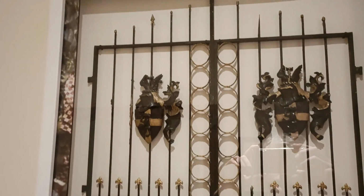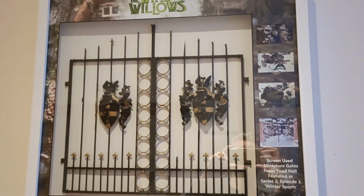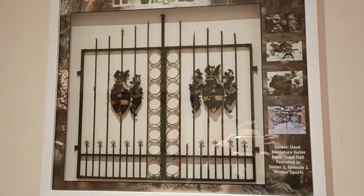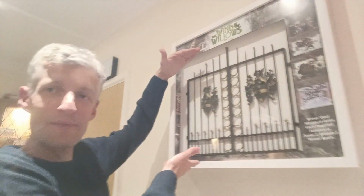I think they're made from wood mostly, but again made to look like something completely different, in this case metal, and they've got some lovely details to them, and I'm really privileged to own them. And they're quite large, as you can see, quite big. There's my hand span there. You can imagine how big the set would have been, the entrance to Toad Hall. I'm quite surprised that we didn't see this more often than we did, bearing in mind they are actually the gates of Toad Hall. But yeah, it is what it is. Like I say, really happy to own these gates.